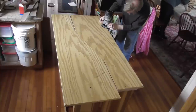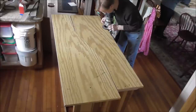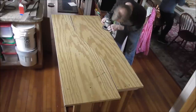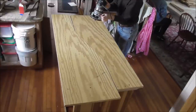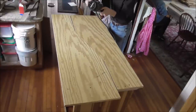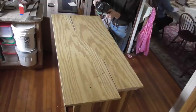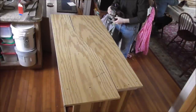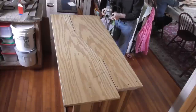Got the camera on? The camera is on. There is always one little problem. Let's see. I think we are ready to go finally. Turn it on.